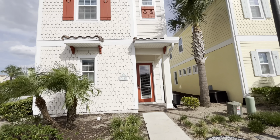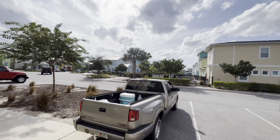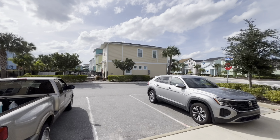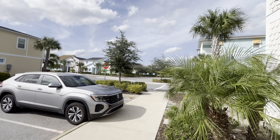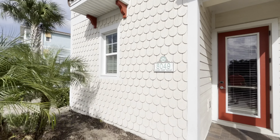I believe a lot of these are private condos. Some of them are rented through Margaritaville. Others are privately rented. But yeah, it's really, really cool area and it's big. So let's check out the house.